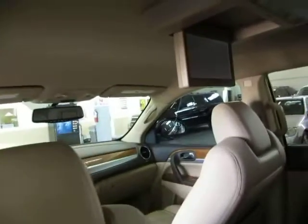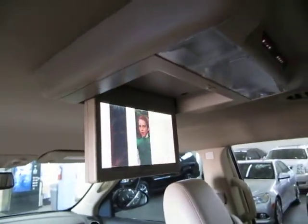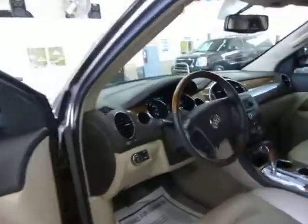It is a factory roof mounted Panasonic DVD player. Okay, as you can see, it's working perfectly. Let's go back up to the front and we'll come back to the DVD later.